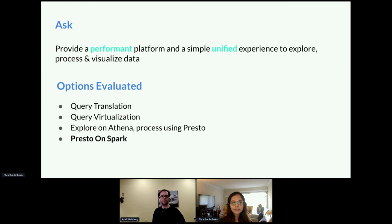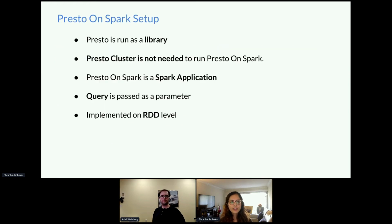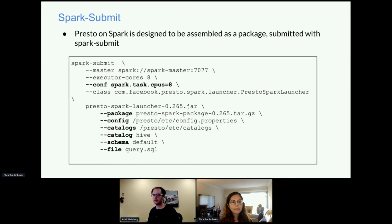So a quick recap on Presto on Spark. Presto on Spark is run as a library. A Presto cluster is not needed to run Presto on Spark, which makes it very easy to set up. It's a Spark application. The query is passed as a parameter. It's implemented at the RDD level. As Ariel has mentioned, it does not use any of Spark's DataFrame API.